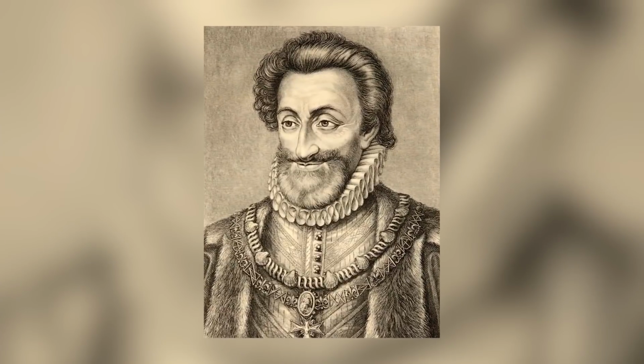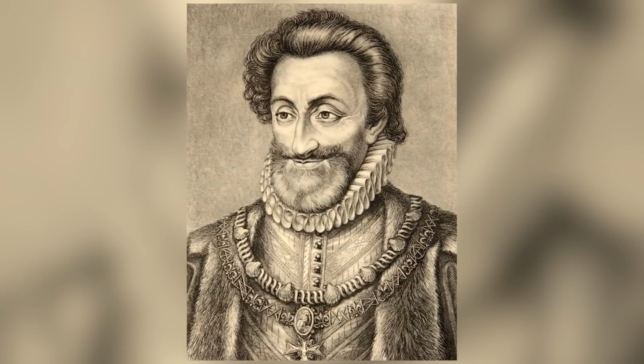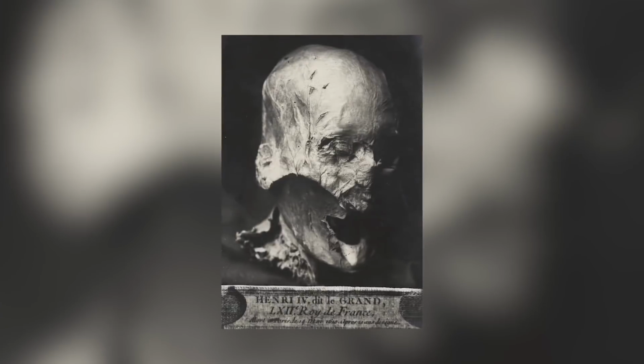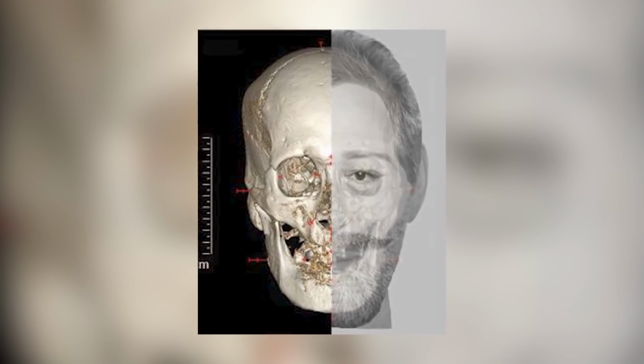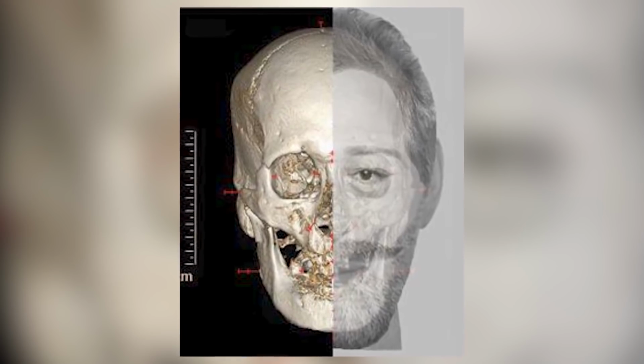Well, when King Henry IV was assassinated, they cut off his head and buried it in another location. The location was a mystery to everyone until 2010 when it was found in some tax collector's attic. The dude had a 17th century cranium stored up there like old baby pictures. This guy bought it off an elderly couple. The elderly couple snagged the head in an auction in the late 19th century.